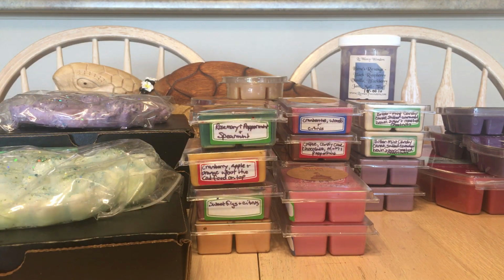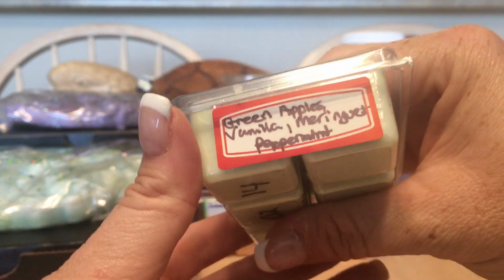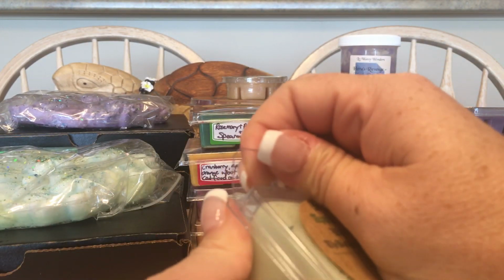All right, Jack's Apple Frost. This is part of the fall collection, which I believe is out now. This is fantastic if you like apples, and it's a different kind of mixture. It's green apples, vanilla, meringue, and peppermint. It's just really nice. It's different.